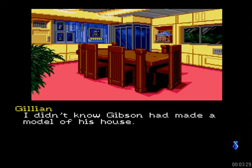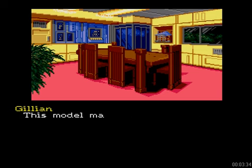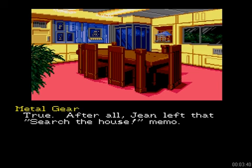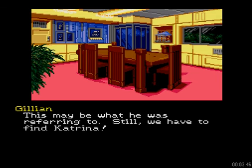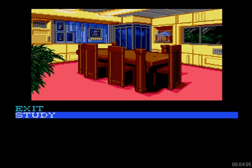I didn't know Gibson had made a model of his house. It appears that something was kept inside it. This model may have some connection with our investigation. True, after all, John left that search the house memo. This may be what he was referring to. Still, we have to find Katrina. To the study. Let's check out the study.